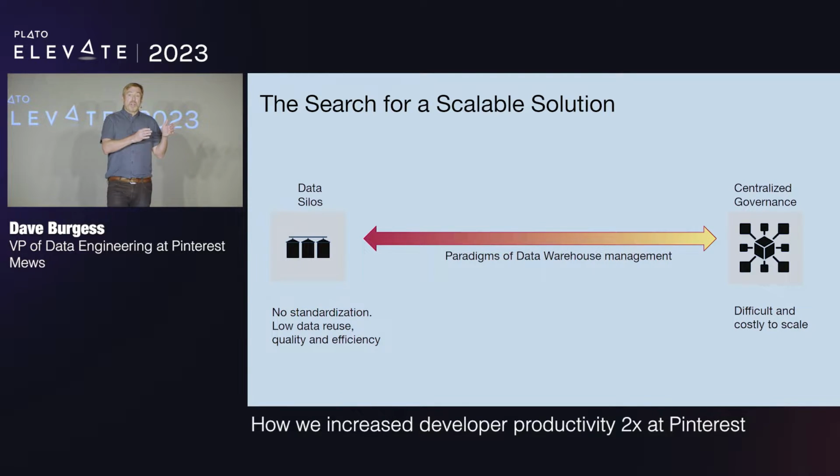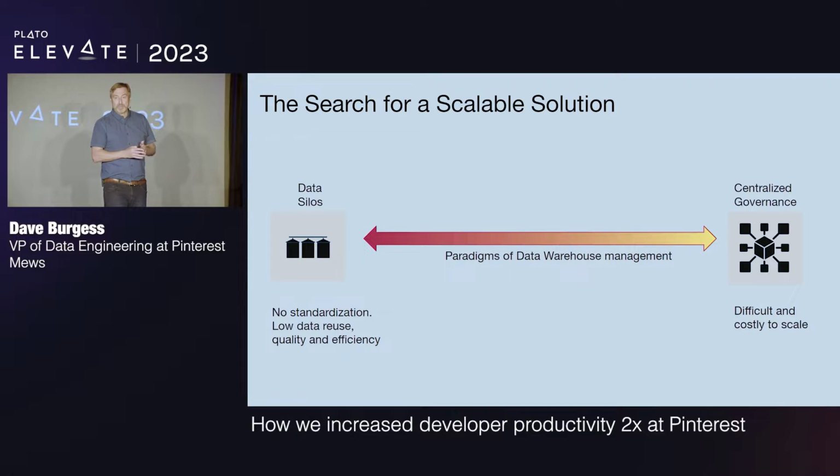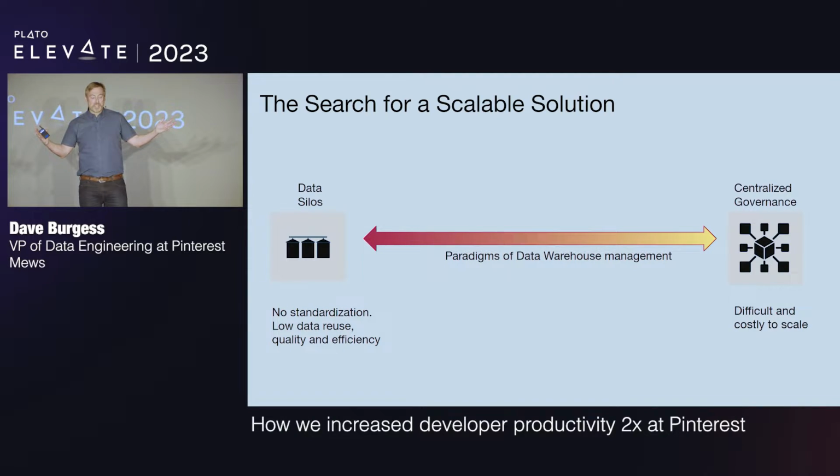So we were going from having data silos, where there was no standardization across the data. There was very little data reuse. People would just copy the data and then use it for their own purposes. The quality was low because we didn't have ownership. We didn't actually measure the quality. And so it was very inefficient, and an exabyte of data.